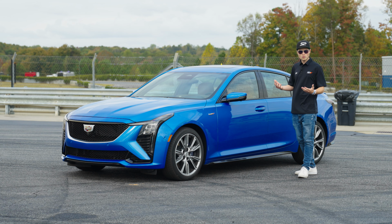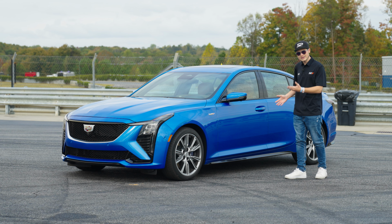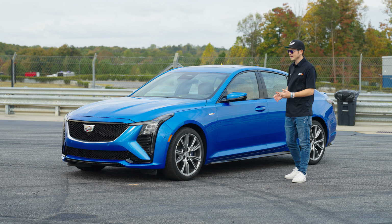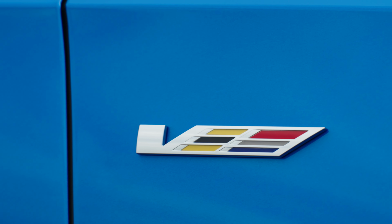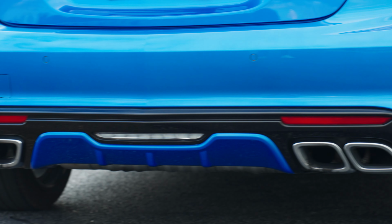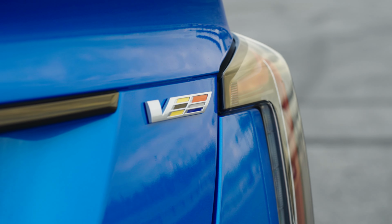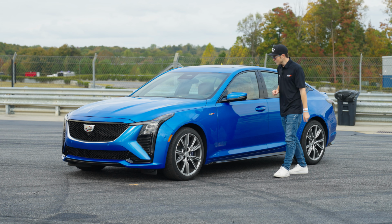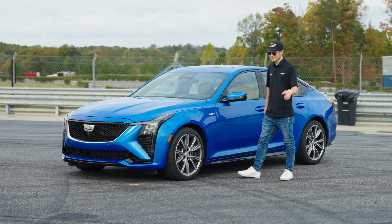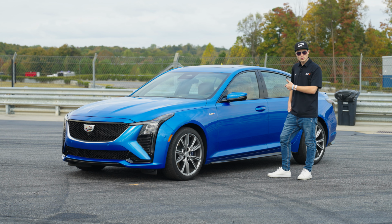Today I want to give you a tour of what's new for 2025 and the CT5 V. This has your 3-liter twin turbocharged V6 making 405 pound-feet of torque and 360 horsepower. I'm excited because this vehicle has a brand new 33-inch LED display inside with a glowing Cadillac crest right here facing people outside. Anyways, let me give you a walk around, show you what's new, and then let's get behind the wheel and see what it's like to drive.